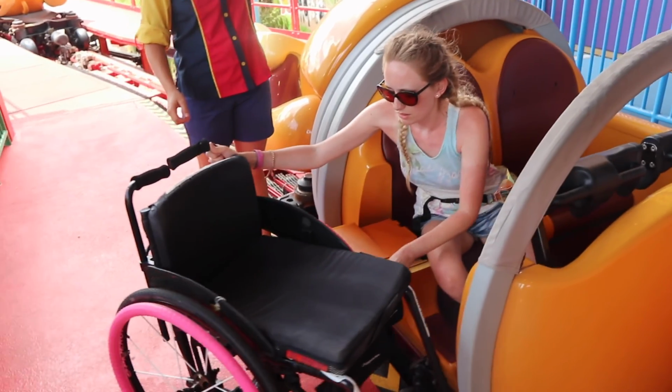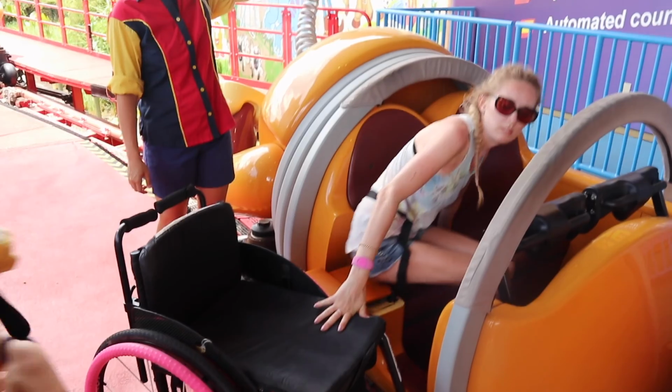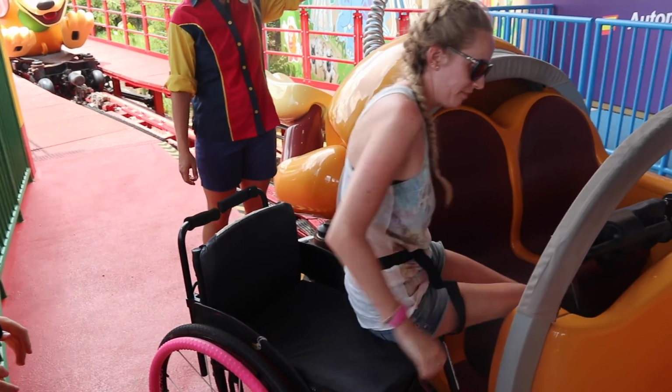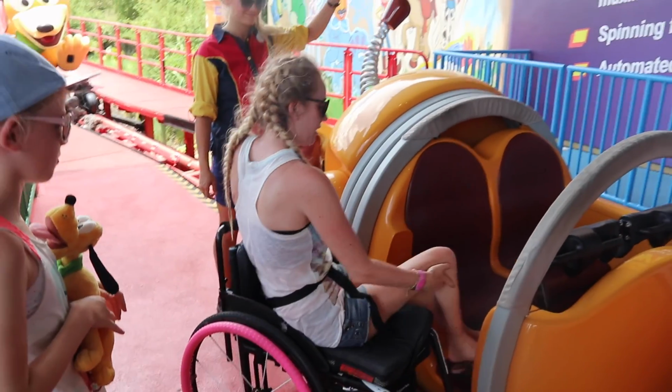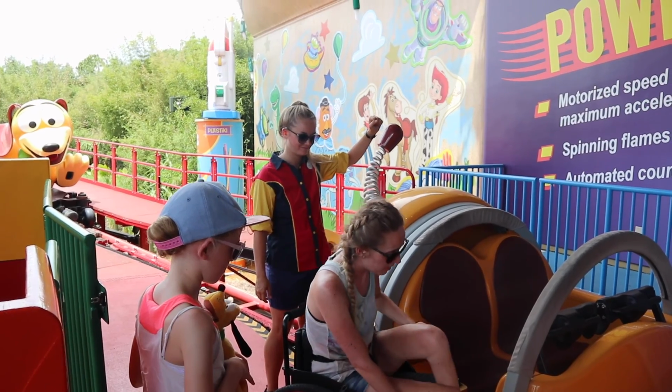See here, I actually moved my wheelchair and angled it in a way that just felt easier and more natural for me. And that's what I will say about these transfers. It's about what works best for you and going with your instinct. You know, just some things feel right, and that's what I went with.